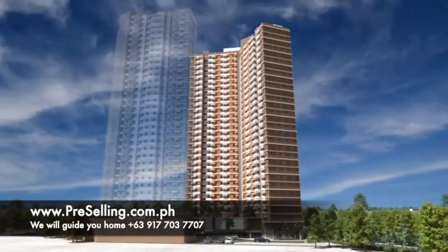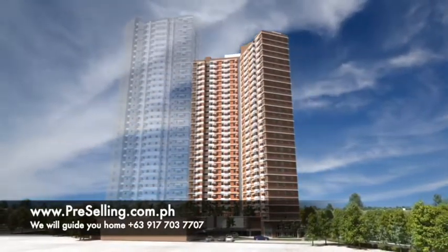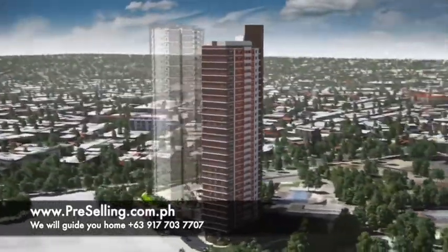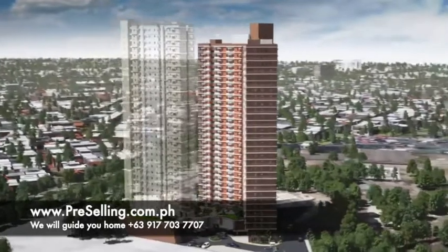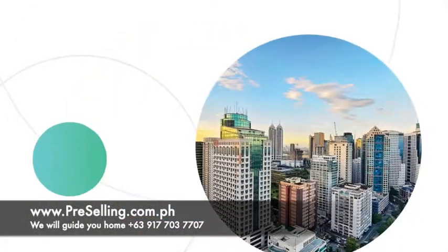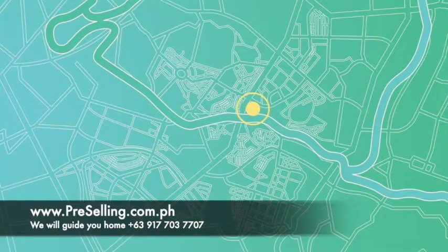Gateway Regency Studios, crafted from innovative ideas. This all-studios development will allow one to pursue growth in all aspects of life. Grow your career. Advance your career in a strategic home address.